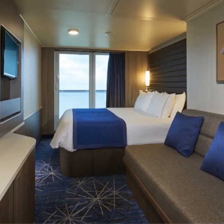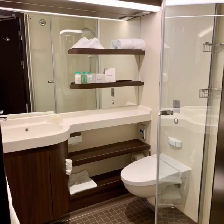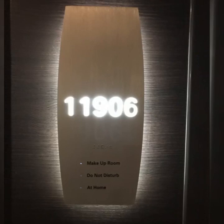On the left-hand side, you'll see that there is storage when you open up the bins and different things of that nature. That was really good for us. The bathroom also had really good storage. They have the shelving at the top and the bottom, and when you open up under the sink, they had the trash and other storage areas.